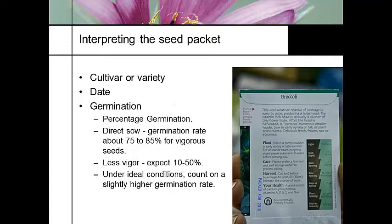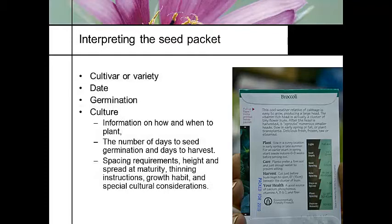Germination. It's supposed to give you the percent germination to expect. And of course, if you direct sow, you get less vigor, and you have to count on ideal conditions to get a higher germination rate. And they have seed testing facilities. In fact, in Shepherdstown, there's a seed testing laboratory that does agronomic seed testing. The package is supposed to tell you how to culture it. Now, in commercial seed lots, you're not going to get this, because they're going to assume that you know how to take care of it. And it's going to typically come with a brochure of how to handle that seed, not necessarily on the container.